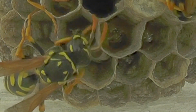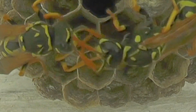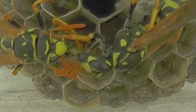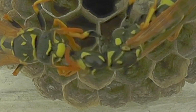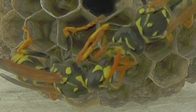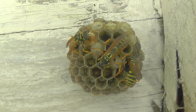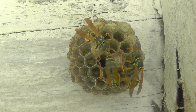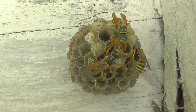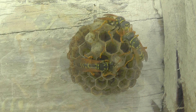Here we see two of the other adults on the nest engage in trophallaxis while the other malaxates that meatball, gets it ready for the larva. You'll see they exchange kind of a thick yellow-green liquid, and this is either regurgitated protein or some type of nectar. It's most likely a protein base because what you see here is they both then feed the larva. And the larva will generally eat just protein and in exchange will produce a clear carbohydrate fluid that the adults will then drink as well.